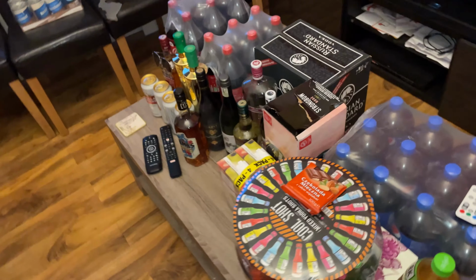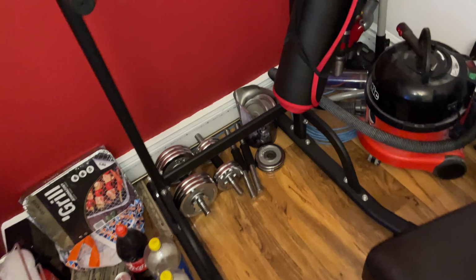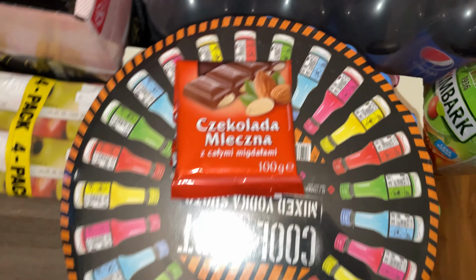We've got all the alcohol for the New Year party. I mean, not all of it. Actually, we've got more coming, but you know, this'll do for now. Pull-up bar, some weight stuff in the corner to stay absolutely hench AF. We also have some chocolate, because you know, chocolate is pog.